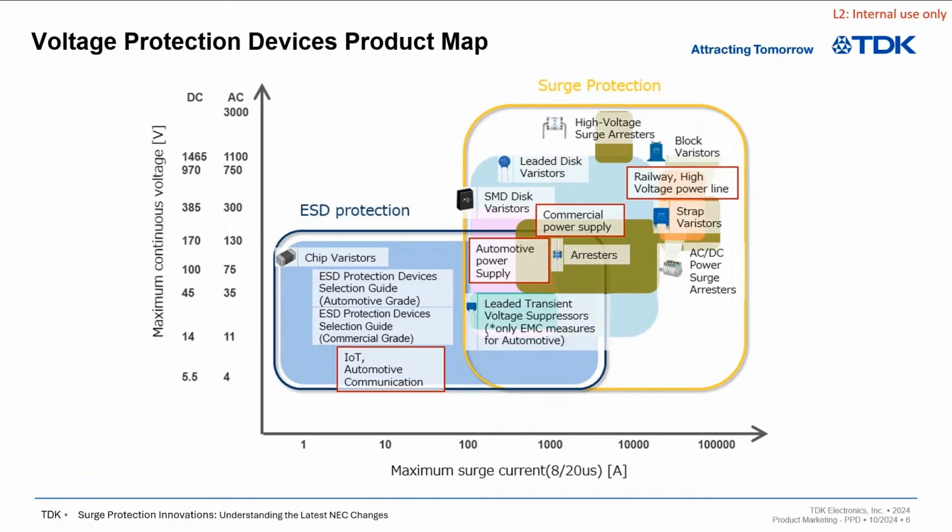Gas discharge tubes voltage protection devices feature low capacitance and high insulation resistance. They are suitable for high-frequency signal lines because of their low capacitance, for example, less than 1 picofarad.